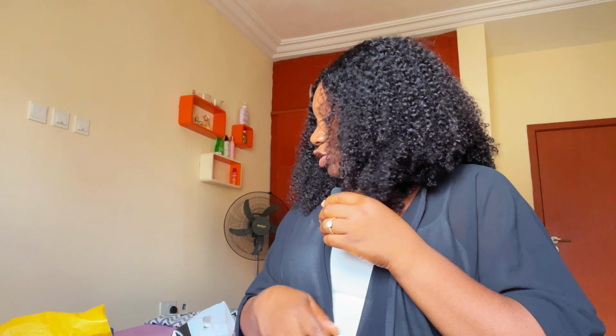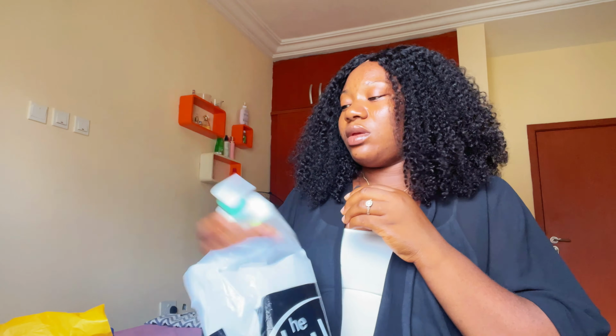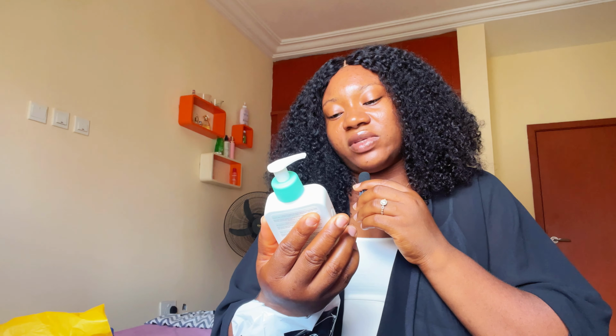Just recently, my skin started reacting. Definitely not to this product. I don't know what my skin is reacting to. So I got myself the CeraVe foaming cleanser from Tulip. These have some actives in it.